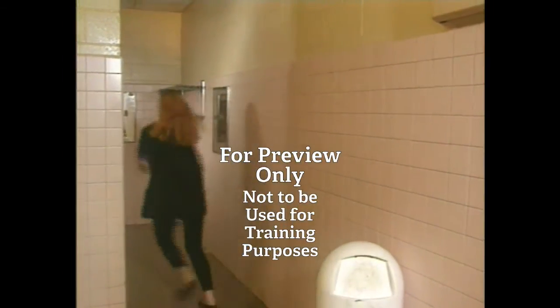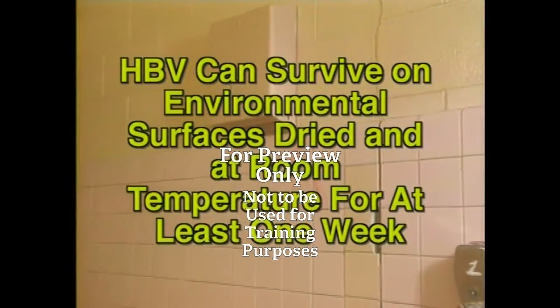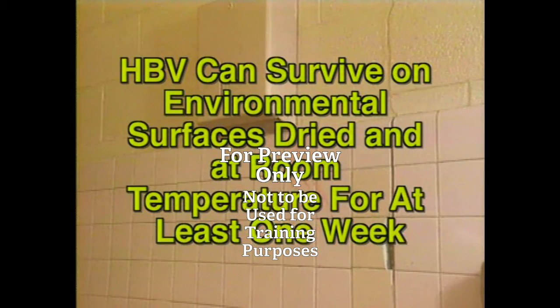Far-fetched? Not at all. Believe it or not, HBV can survive on environmental surfaces, dried and at room temperature for at least 1 week.